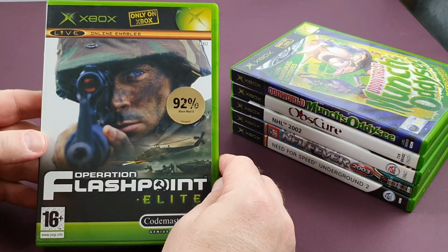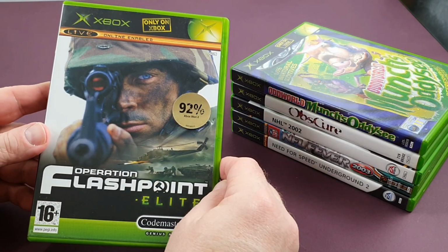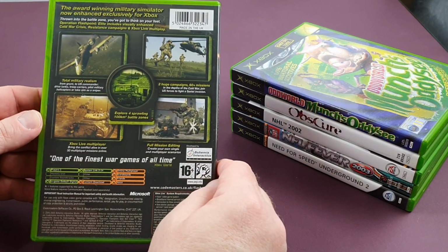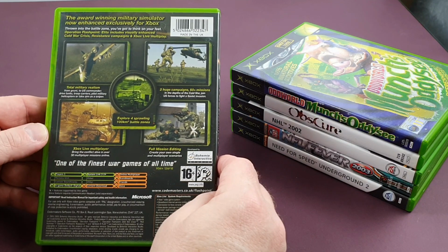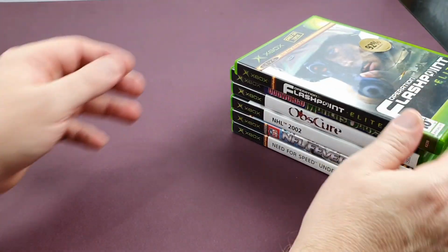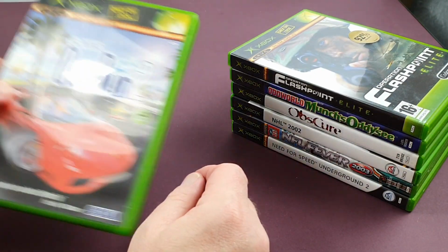Next we've got Operation Flashpoint Elite. So apparently 92% on Xbox World. One of those sort of early military shooter games, squad based, a bit like an early Call of Duty in effect. Not played that one, can't really comment on it, but it is what it is. There's lots of those around.